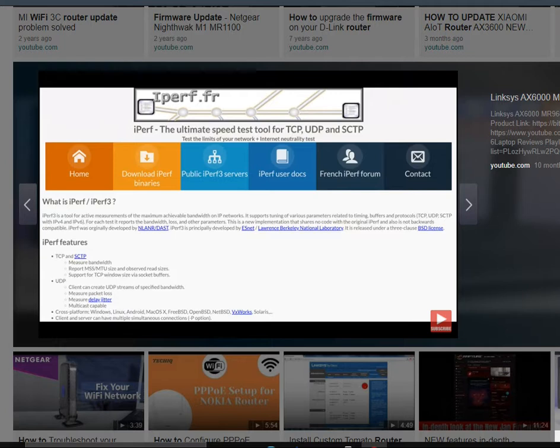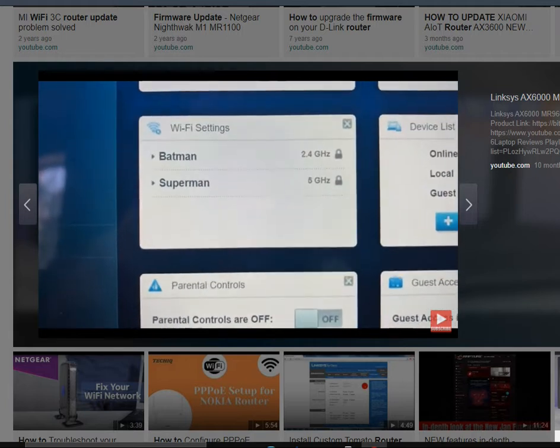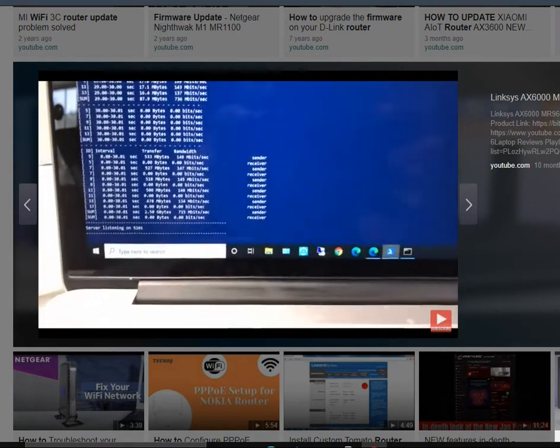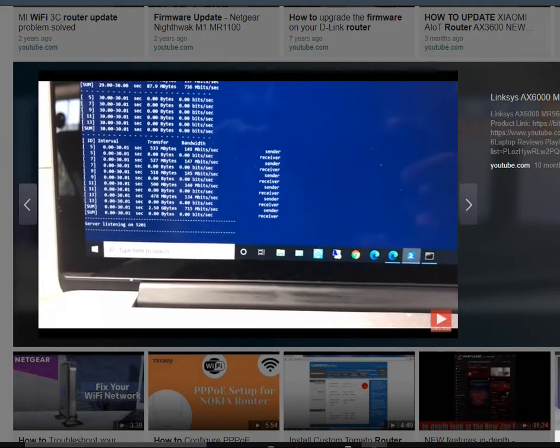So if you're not familiar with iPerf 3, it is a tool to measure maximum bandwidth on the wireless or wired networks. Also, we will use only 5 GHz channel for best performance results. And we have our MacBook Pro connected to the router by Ethernet and configured as iPerf 3 server.